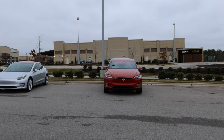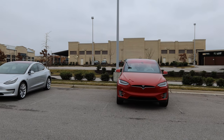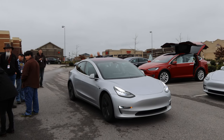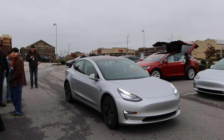Model X be tripping and his family is here today, and here is their Model X that is not Ruby. Theirs is a little older, has the perforated seats. Yep, this is a car that's being summoned.